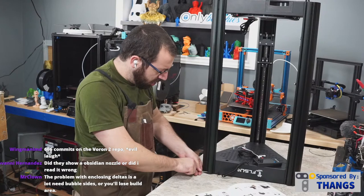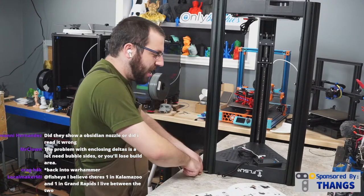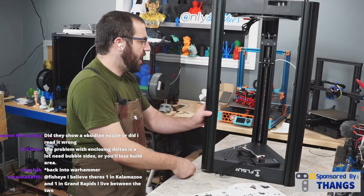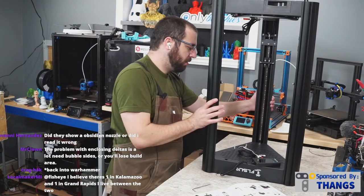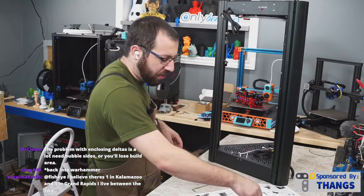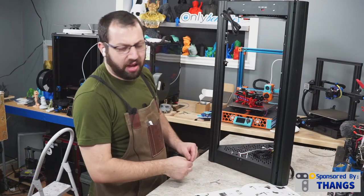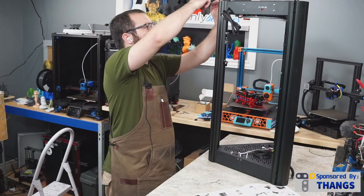How's the painting coming along? Or are you going to go back to Warhammer? I found some of my Warhammer models. I have a case of actual, not 40K, but some of my old Warhammer models that I thought I didn't have anymore. I thought I had lost them when I lost my 40K stuff, but nope, I still have them.